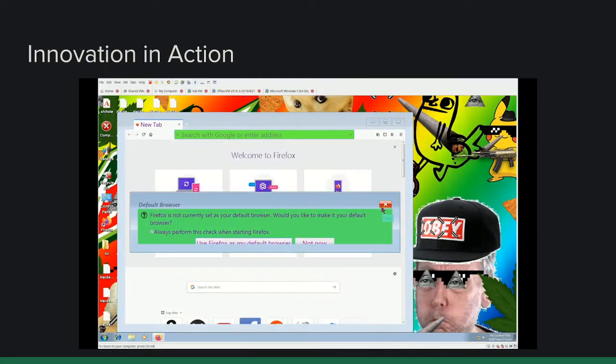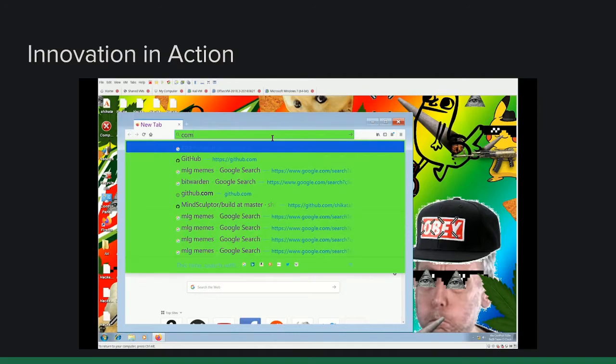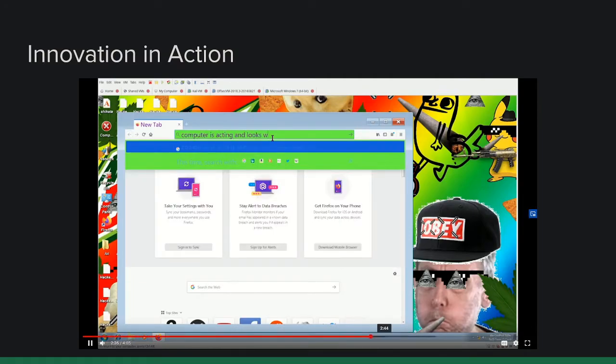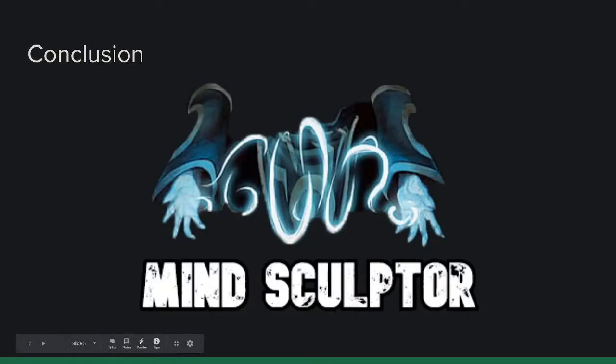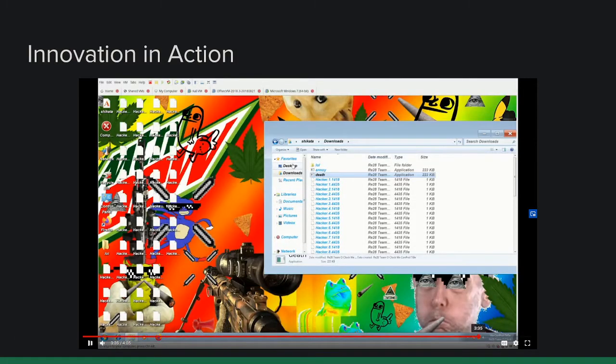So my innovation claim proof here is that the automation is there. And it looks a lot more fancy and does a lot more stuff than normal malware. So we can attract newer people and have a lot more fun with it than just base malware. So you can see we test it, all the basic stuff. And can't find anyone because the network is locked out. But besides that, that's really it for the Mindsculptor. It's fun, it's enjoyable. This is our innovation claim.